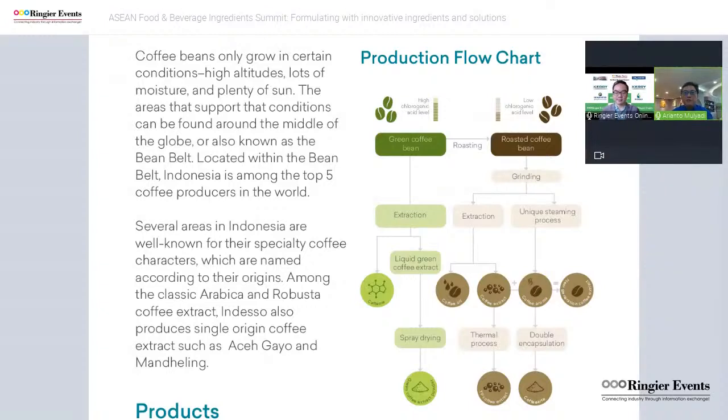Why do we differentiate between green and roasted coffee? It's because of the purpose. Instant coffee is mainly for solubility, and the coffee is just for beverage ingredients. For green coffee, you can claim a benefit of healthy slimming, for example, because the active ingredient chlorogenic acid is high in green coffee. So we can produce or isolate the chlorogenic acids by extraction followed by spray drying.